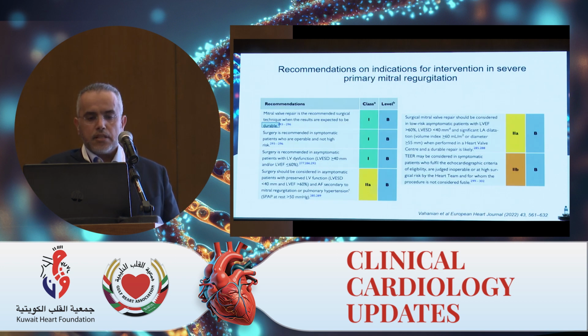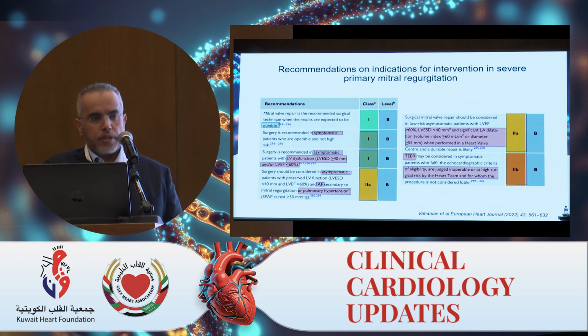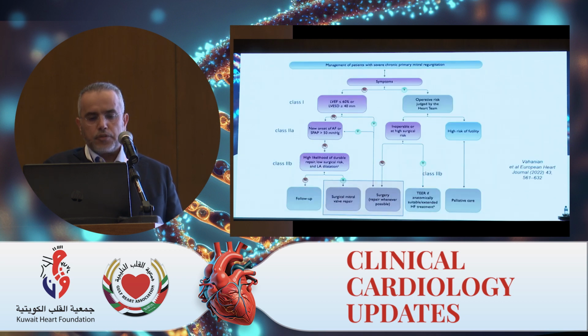If we look at the guidelines, class 1 is that if somebody needs a repair, they should be referred to a center that is experienced and where we predict a durable outcome. We have talked about the criteria for that. If the patient is symptomatic, this is class 1. If the patient is asymptomatic, we look at other criteria associated with bad outcome, class 1 and class 2A. And if the LA is enlarged, it's class 2A as well. If the patient is not surgical, then we think about percutaneous intervention. If we look at this diagram, basically the treatment of primary mitral regurgitation is surgery, unless we cannot do it, then we go for a percutaneous option.